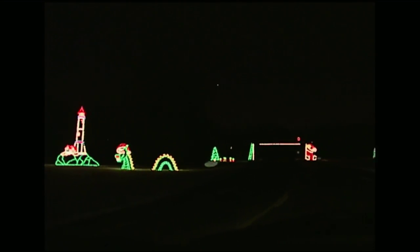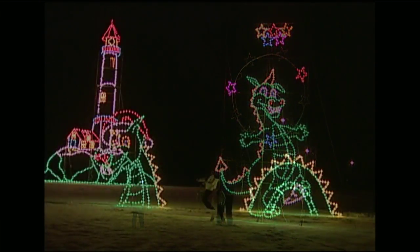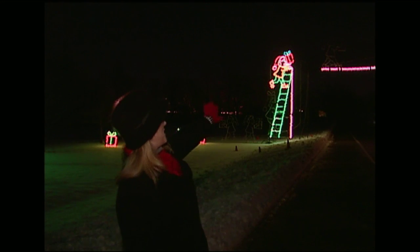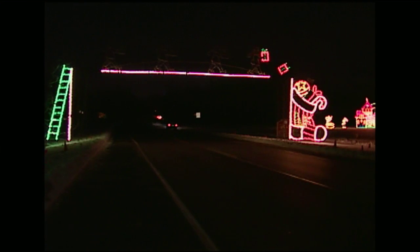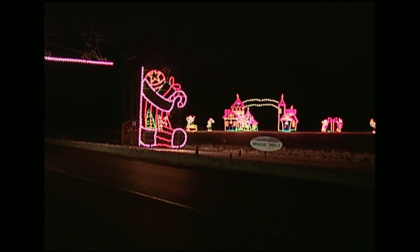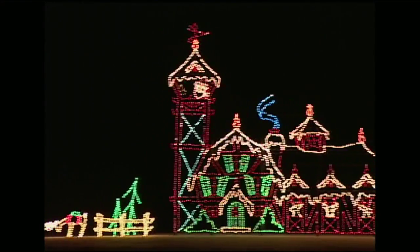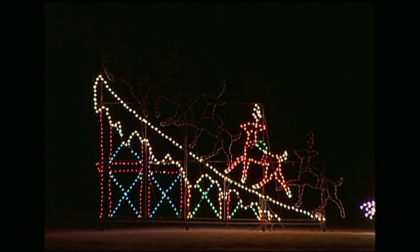Oh, we've got, what is this? Puff the Magic Dragon? Loch Ness Monster. So here we've got the elf coming up the ladder, taking the package across the bridge and dropping it into the stocking, which I assume is going to end up in that cute little gingerbread house over there in Candyland. Oh, this is Santa's flight school right here. So the reindeer are learning to take flight.